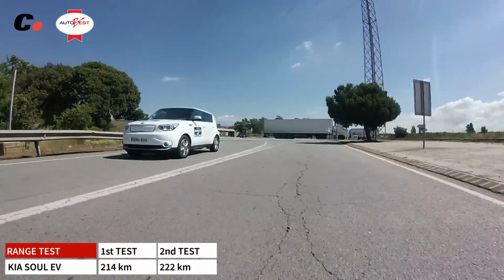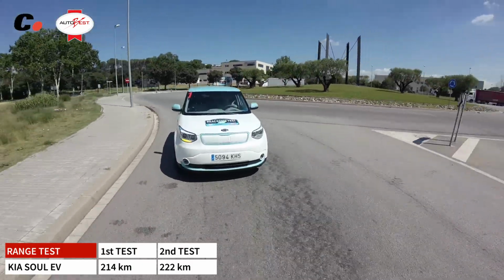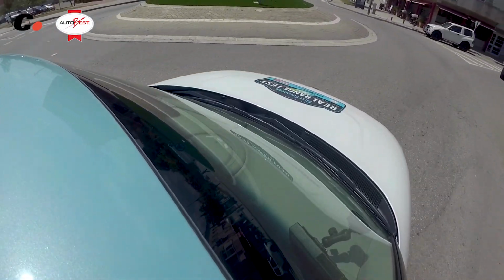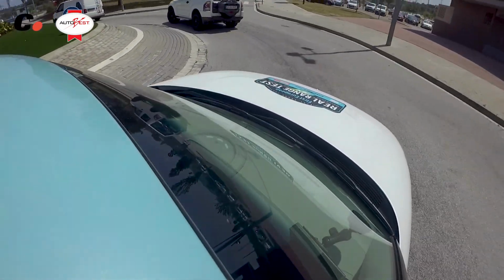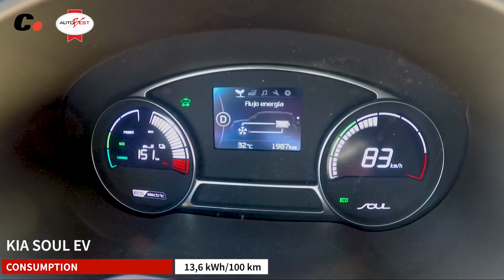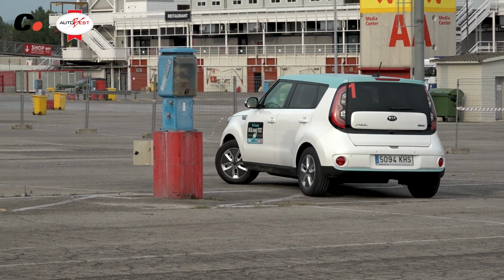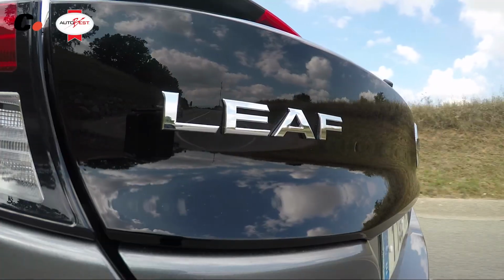Kia Soul, 214 kilometers the first day and 222 the second one. The Soul demonstrates that it is able to achieve the homologated figures. With an average of 218 kilometers, it is far from the 250 kilometers in the net cycle, but overtakes the 185 calculated as a WLTP cycle. The average consumption was 13.6 kWh. As its brother from Hyundai, the remaining range for the Soul when battery empty is announced is close to 7 kilometers.